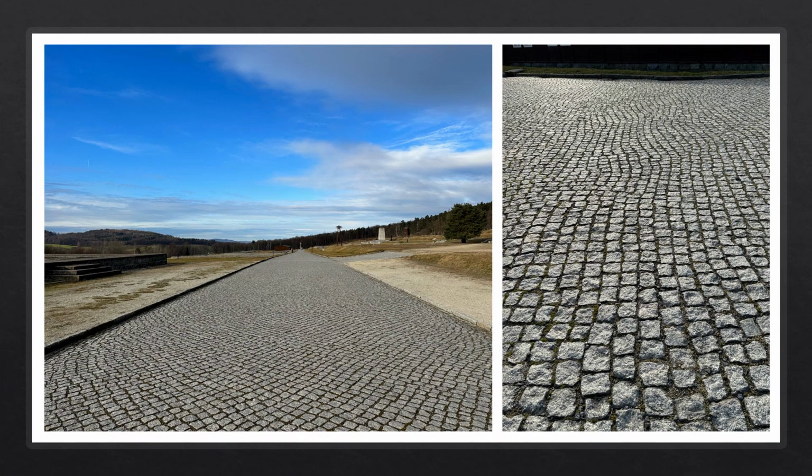This is a view near the main gate, looking back to where we've just traveled from. If you look closely right back here, that's the only standing barrack that remains, which we were just in.